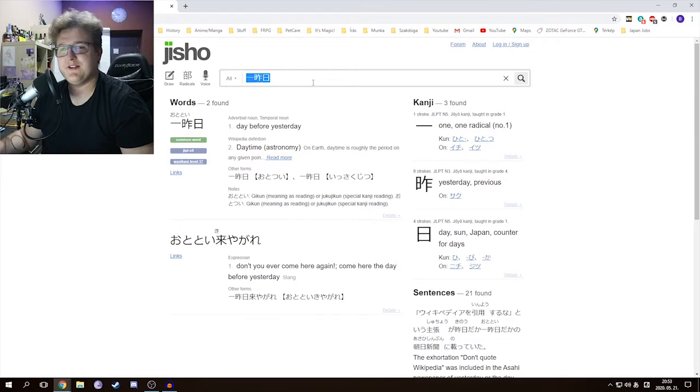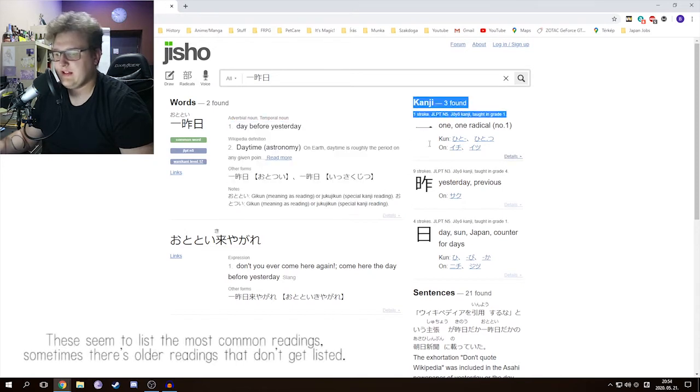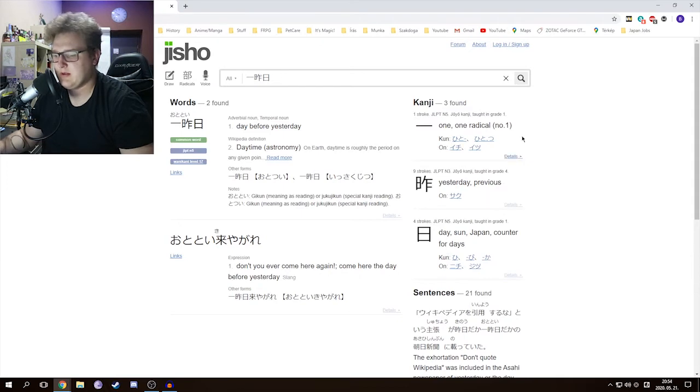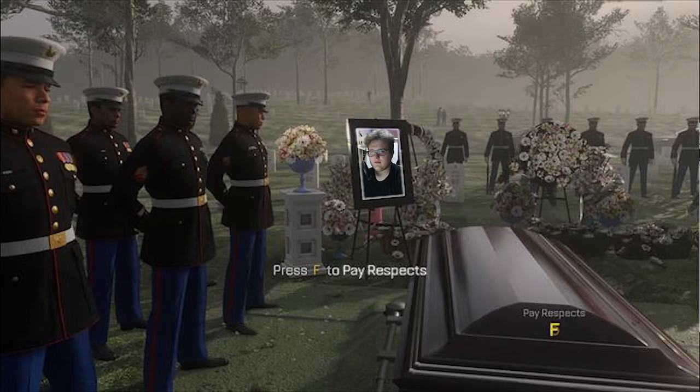Yeah, ototoi, of course. So here's the pronunciation on this side, here's the kanji for it, and here are the meanings, if you couldn't guess already. And these are the individual kanji and all the readings for them. Well, most of the readings I see. Yes, so this means the day before yesterday. Nice. That's ichinichi, it means like one day. Mission failed. We'll get them next time.